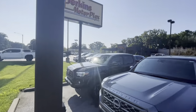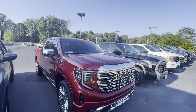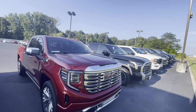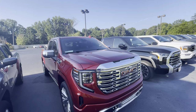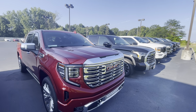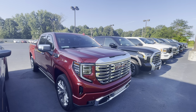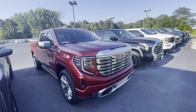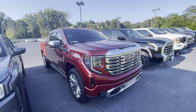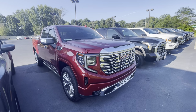And this would be the walk around video of the 2023 GMC Denali with around 27,000 miles on it. Beautiful, beautiful truck. I really don't have anything to point out to you as far as any blemishes or damage or anything, but we're just gonna go ahead and start walking around the outside, and then I'll give you a look at the interior, and hopefully this will help you in your buying decision.